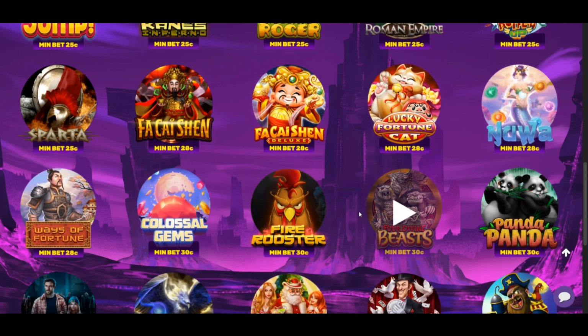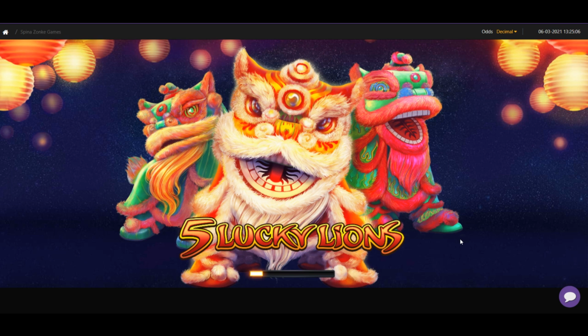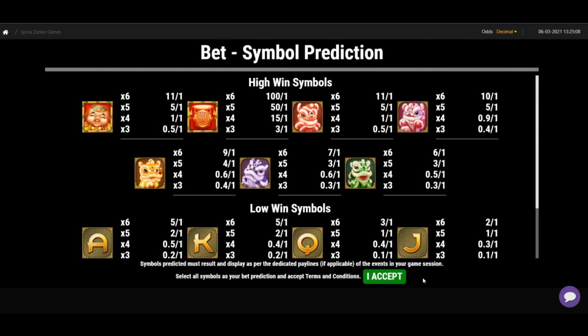Lucky Fortune Cat, I did have a look at. I think we should look at some of the more expensive games. Let's go have a look at the 5 Lucky Lions, the game that starts at 88 cents a spin. It's pretty high. So we have quite a big pay table over here. Lots of different pay symbols.